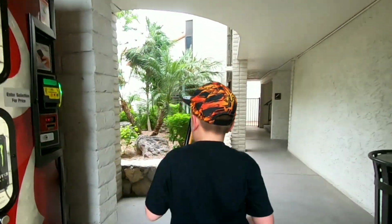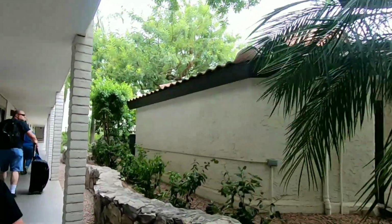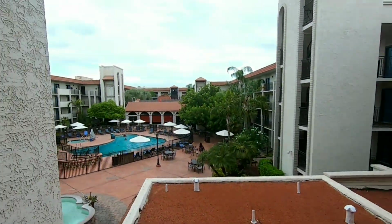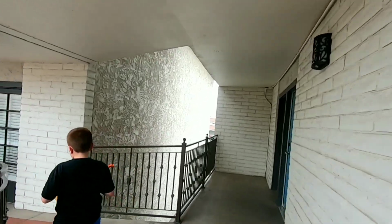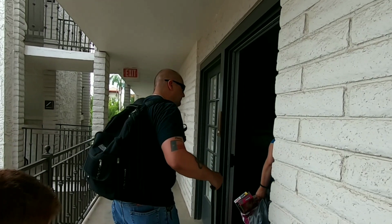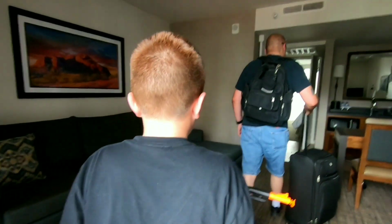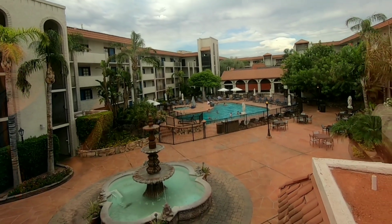We are now at our hotel. Nice scenery. A cool pool view. And now to our room. So this is our hotel room. Pretty nice, I like it. There's no other window? Right there. So this is a view from the elevator.